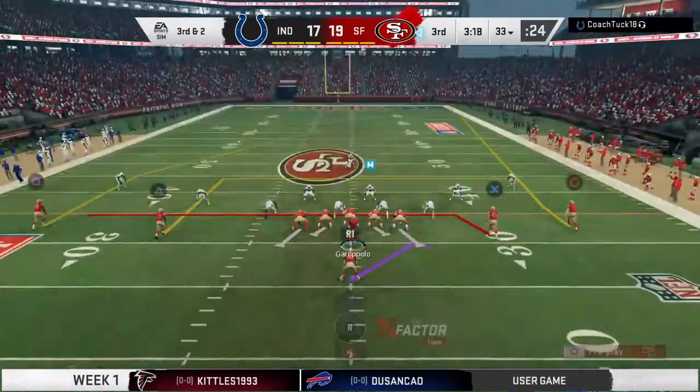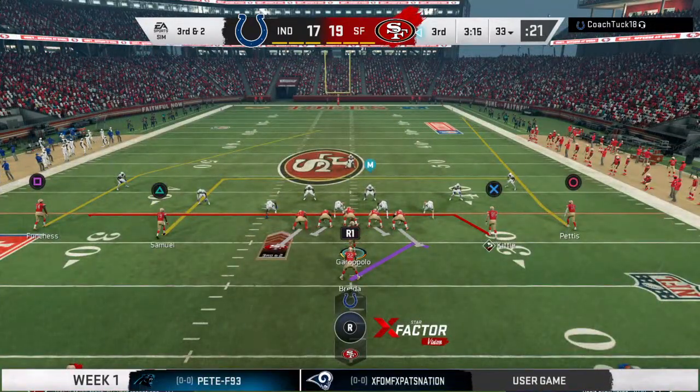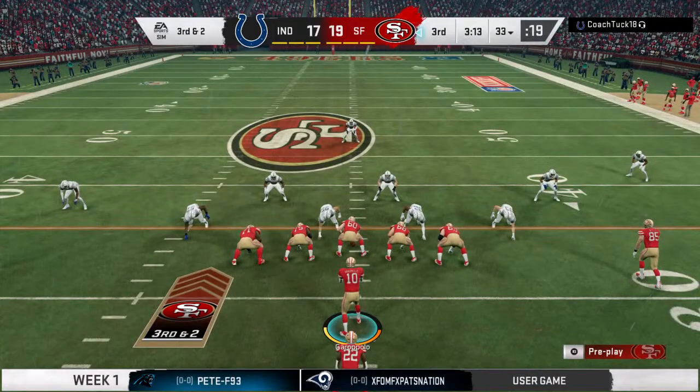For the Colts, an extra defensive back in there now on third down. Watch QB drop. Watch QB drop.